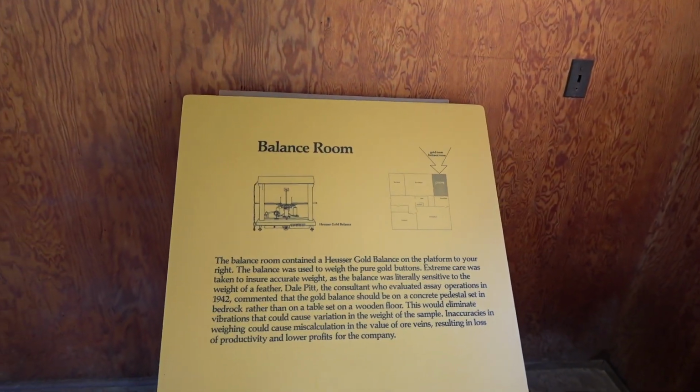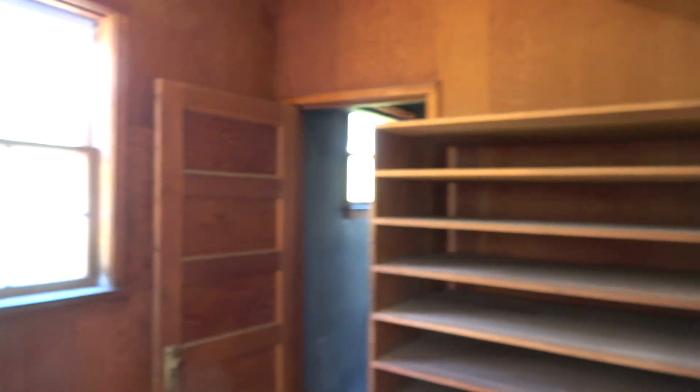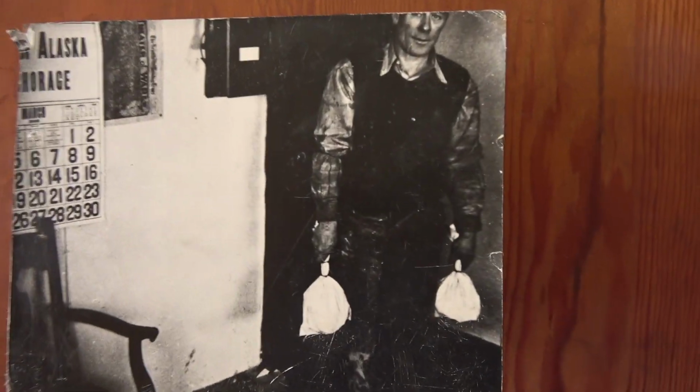In the balance room was a Heiser gold balance. The balance was used to weigh the pure gold buttons produced by the assay office. Extreme care was taken to ensure accurate weight, as the balance was literally sensitive to the weight of a feather.